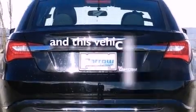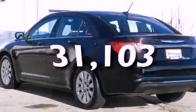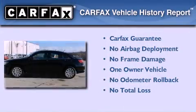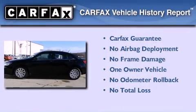And this vehicle has fewer than 32,000 miles on the odometer. This Chrysler has had only one owner and it qualifies for the Carfax buyback guarantee.